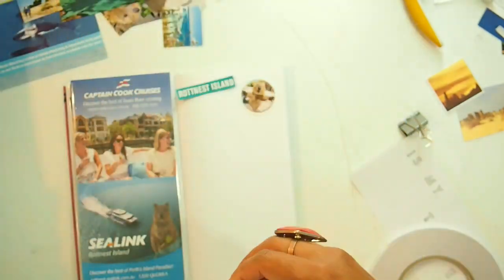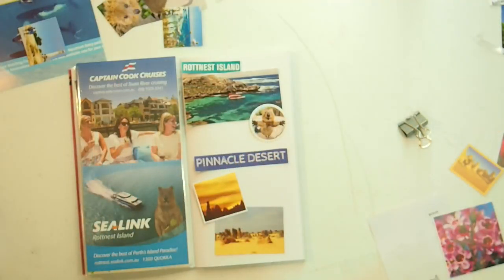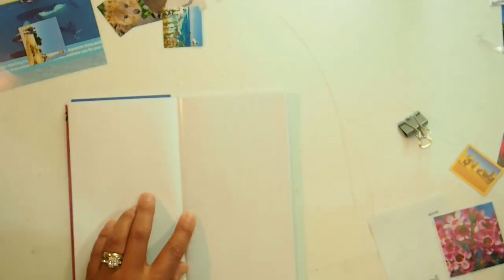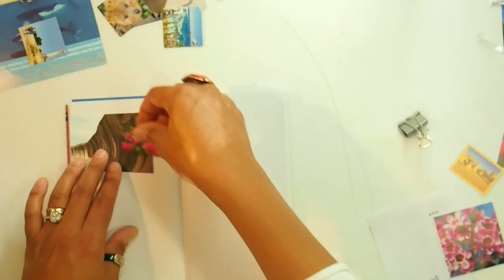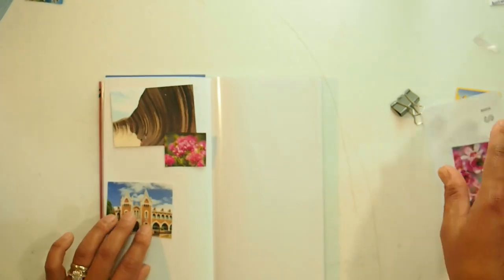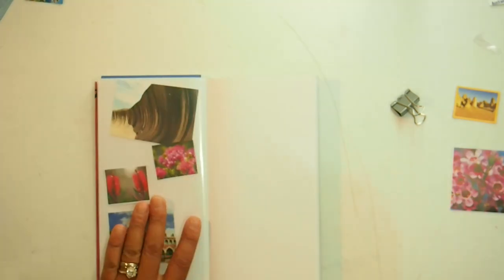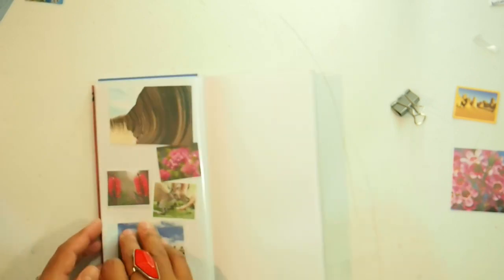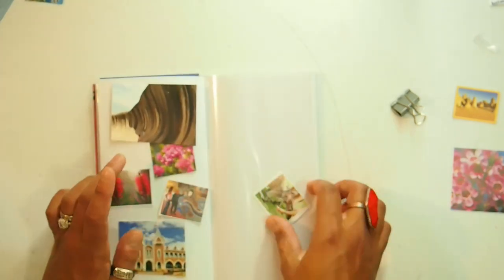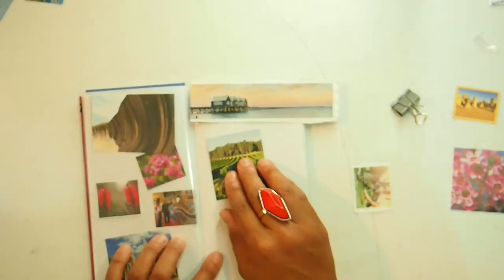The next category is going to be Rottnest Island and Pinnacles Desert. I decided that that was going to be the second spread. I then decided to do the north of Western Australia, and that consists of Nunorcia, Wave Rock, wildflowers, and a lot of Aboriginal art galleries. And so that fits very nicely on the left hand side there. And on the right hand side is the last category, which is the southwest of Western Australia, and that includes Busselton and Margaret River and Pemberton and Albany and all those areas.